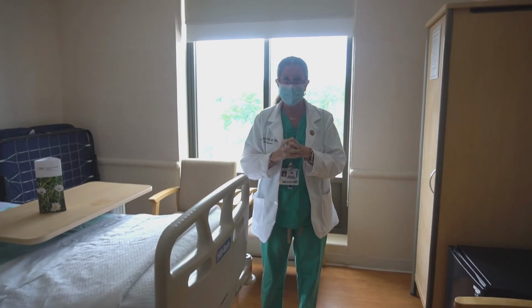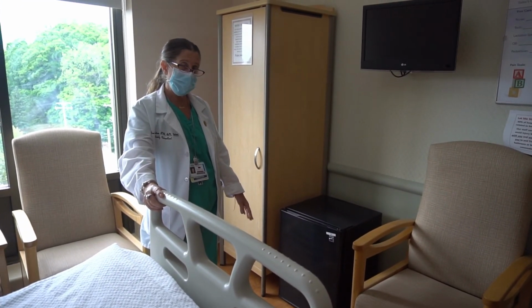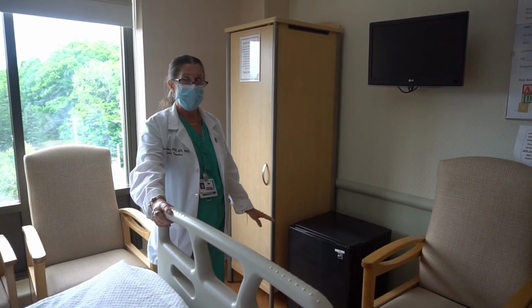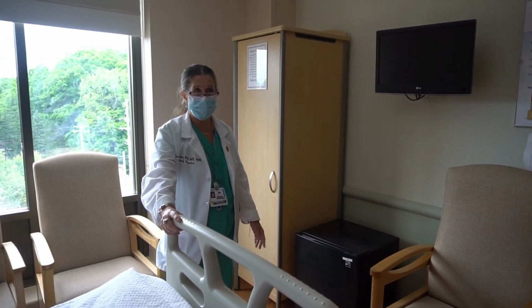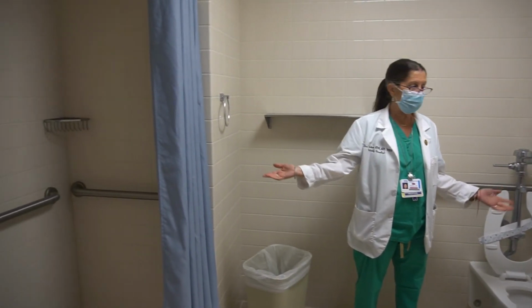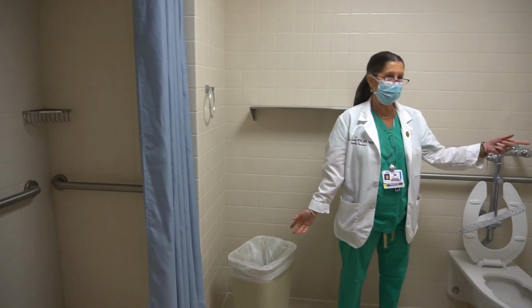Every room has its own refrigerator, so if you do bring your own food, you can put it in the refrigerator. The only thing that we ask is when you are discharged that you empty out the refrigerator and take everything home with you or put it in the garbage. As a reminder, every room has its own private shower and bathroom toilet with an emergency call bell.